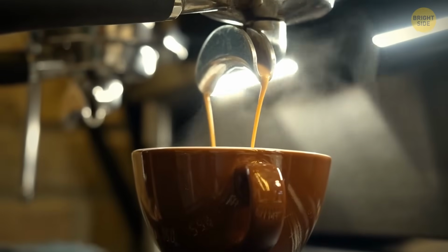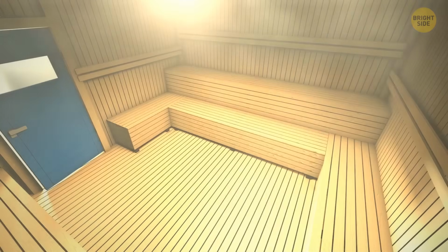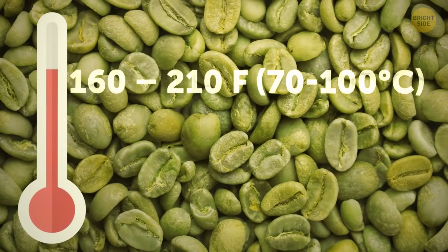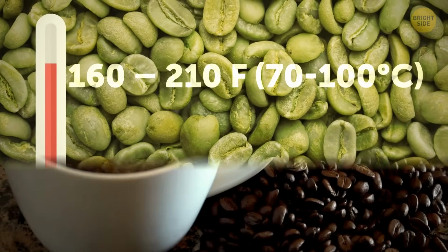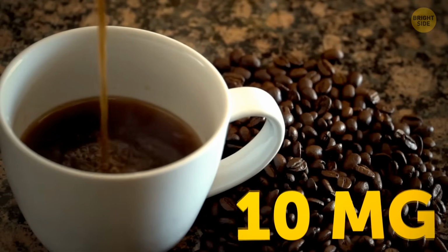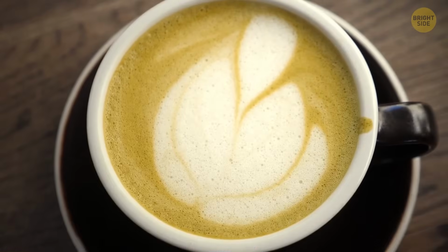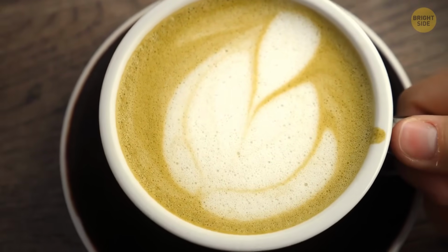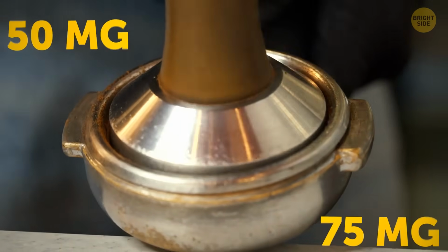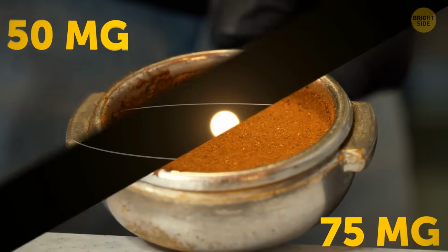You can decaffeinate your coffee if you take it into a sauna to moisten the green coffee bean within temperatures of 160 to 210 degrees Fahrenheit. The point is to get 10 milligrams or less of caffeine per one coffee. That's when you can put it in the decaf category. One serving of regular coffee has 50 to 75 milligrams of caffeine.